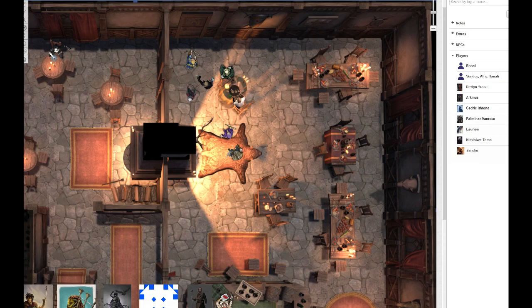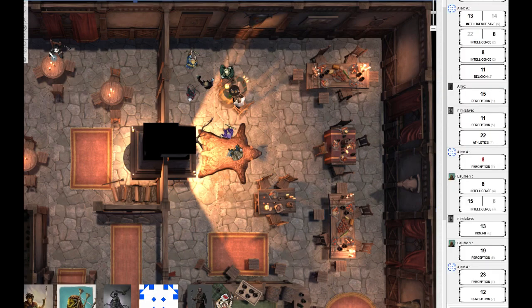So Nim, you actually catch up with your strides to Rohal before he goes through the door. What would you like to do? Is he wearing a cape? Good question. I have no clue. No, no capes. So she would grab him by his cloak. I would like to have Rohal make a dexterity saving throw.